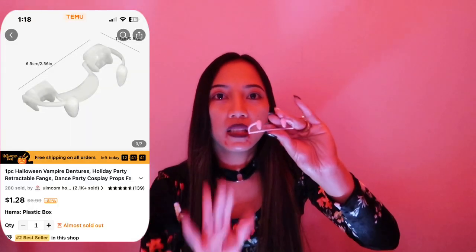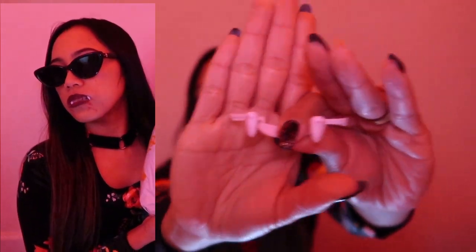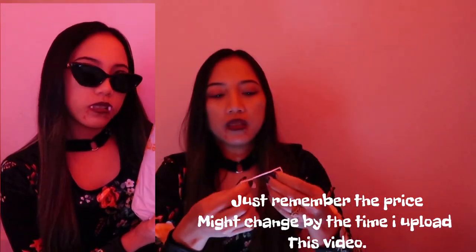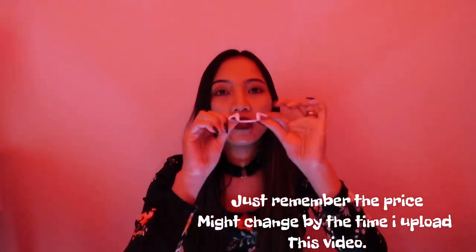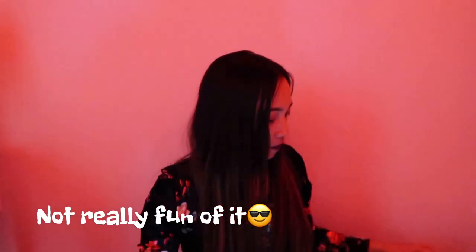So first, I got this vampire teeth that I got from Temu. This is 49 cents, guys. I tried to use it already, but it's gonna hurt my gums. So there you go. It's 49 cents. And let's get into it.